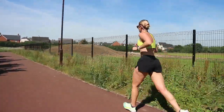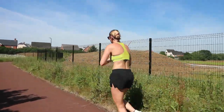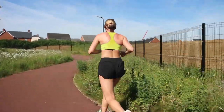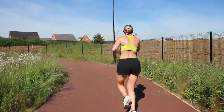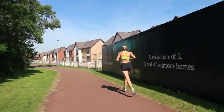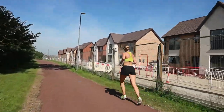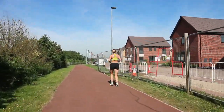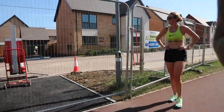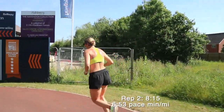How long have we got left? 400 metres. Just through the mile then. Keeping strong. Yep, getting warm. Rep 3. Let's go.